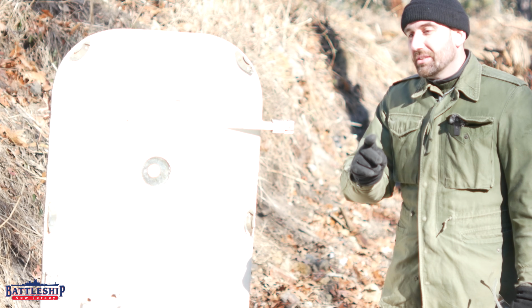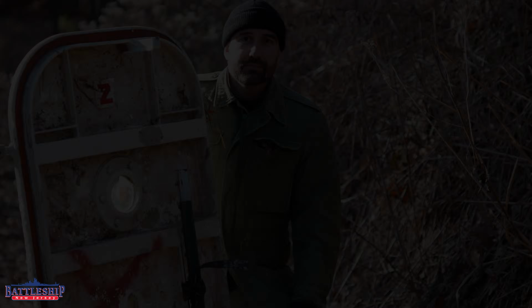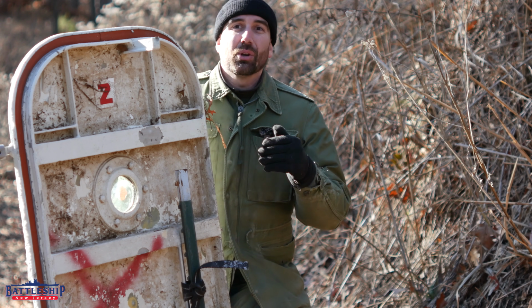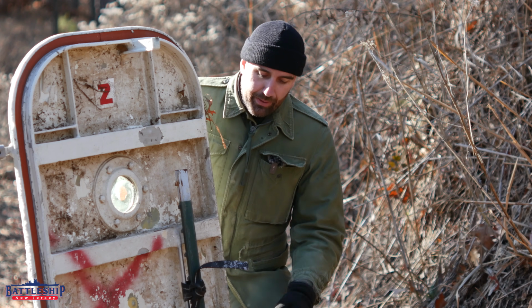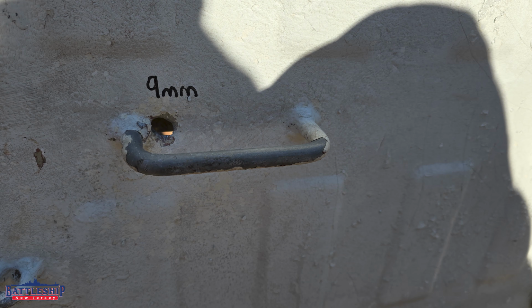Now, one cool thing this does show us that does relate to the battleship, come over here to the back side of the door, is that layered armor is more effective than just one sheet of armor. Sounds like a no-brainer, but check out right here where the paint's all been blasted away. It almost looks like a Rising Sun logo now. That's where the 9mm punched through the outer layer of the steel, and then it hit this reinforcing bar on the inside, and that did stop it.